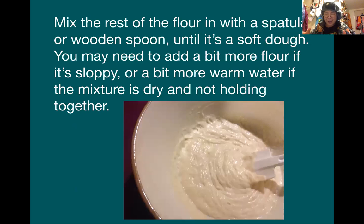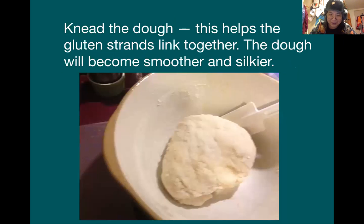You add that flour in and mix it together really well with a spatula or wooden spoon. In the picture you can see it's starting to develop these threads. I'm told that's the gluten starting to form. So you keep mixing in that flour until it's a soft dough. If it's really sloppy, you'll probably need to add a bit more flour. Conversely, if the mixture is really dry and not behaving like a dough, you'll probably have to put a bit more warm water in. So adjust it according to how you feel and just eyeball the situation.